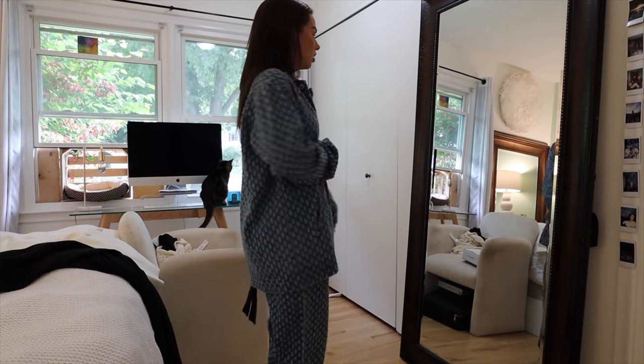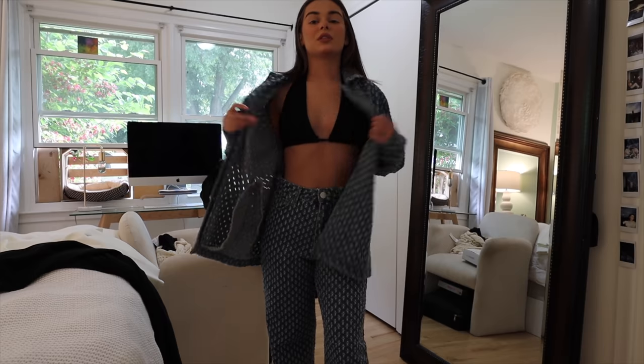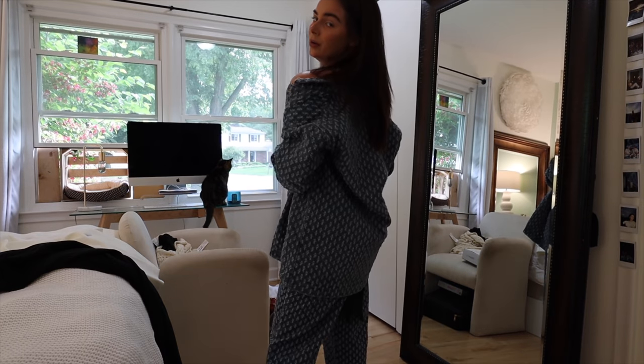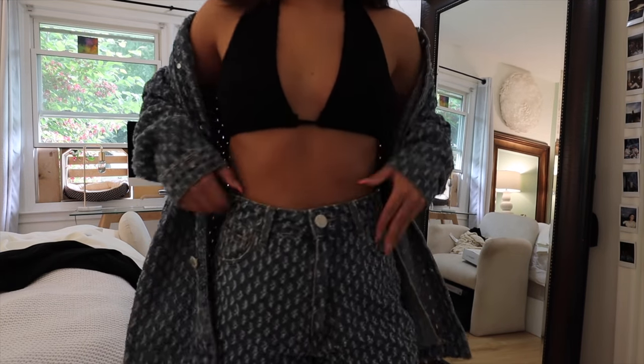Dress, maybe not that long, but like this with some shorts and boots, or the jeans just by themselves without the jacket. This is just a full-on moment and I'm here for it.